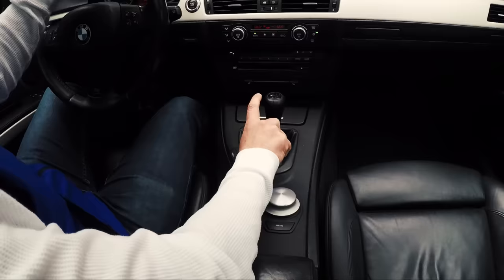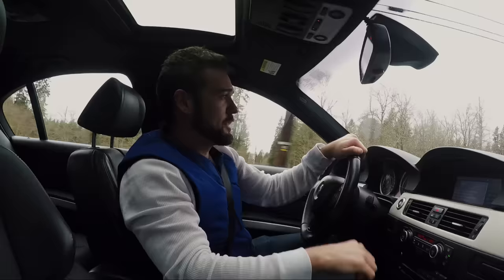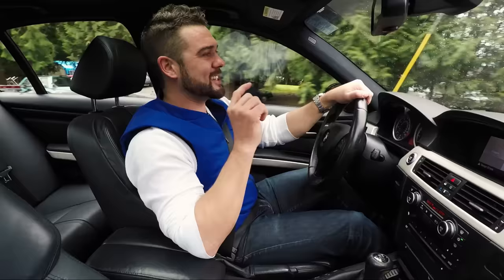There's a whine coming from the rear. This transmission is a little bit more notchy than previous M cars that we've owned. And there's a crack in the windshield, which is BMW OEM glass, so it cannot be cheap to replace. So the $1 million question, do you buy this car? Yes. Yes, yes, you buy this car.